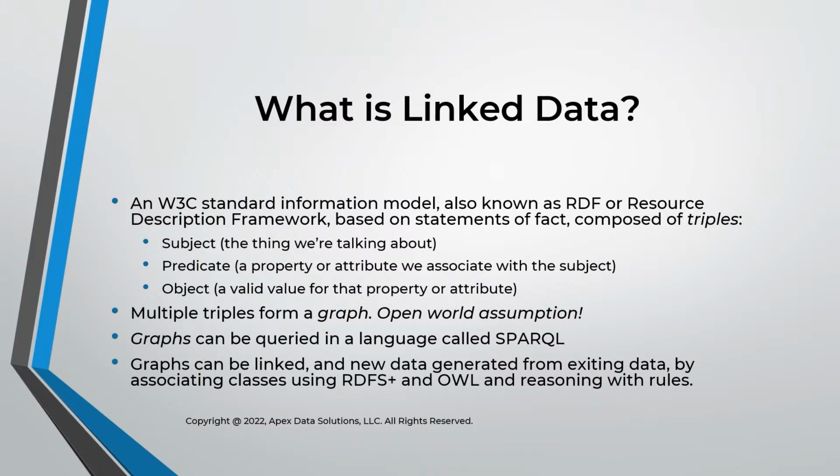I call it the original GraphQL because I think it does GraphQL better than GraphQL because you have semantics. In fact, you can, in a SPARQL query using RDFS Plus and OWL, which stands for Web Ontology Language, actually do reasoning in a query. So you can have queries that generate new information from existing information based on reasoning rules, which you can specify and load in their own files and whatnot.